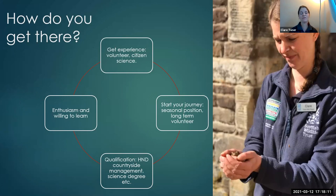So that's really, really good for us. As everyone said before, get experience anywhere you can. There's different places you can volunteer. I volunteered with Glasgow City Council Countryside Rangers, also Glasgow City Council itself, and different projects at university. And there's lots of citizen science projects you can get involved with.